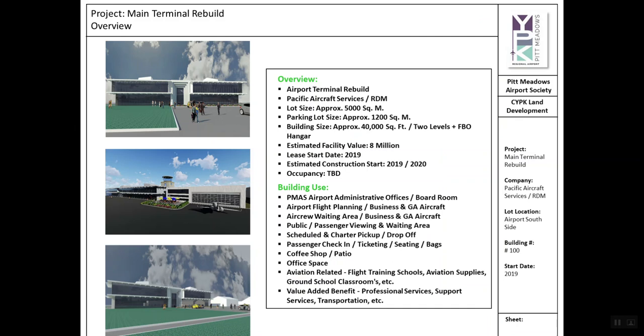So here you have a quick overview. Lot size is about 5,000 square meters. We're going to have a 40,000 square foot building on 2 levels. Estimated value of the building is about $8 million. We anticipate starting the lease here in 2019 with a construction start date of fall 2019 and to hopefully be completed by the end of 2020.